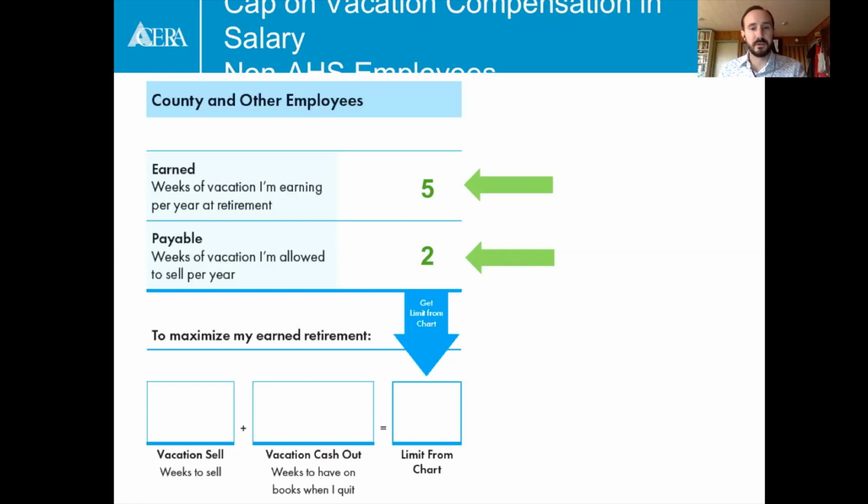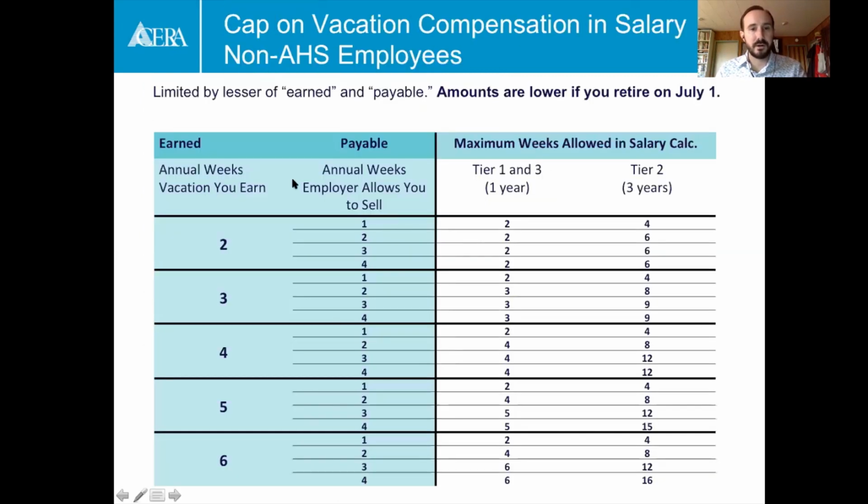Okay, so now what we need to do to figure out what the limit for you is, we need to go to the chart on the next slide. What you do with this chart is, this is the earned column and this is the payable column. So you find where you land on this earned column. You earn 3 weeks per year or 4 weeks per year, and it's how much you will be earning at retirement. So maybe you're about to go over the mark into 21 years and start earning 5, that's what you would use, as long as that's the amount of years that you're retiring with.